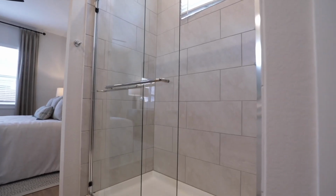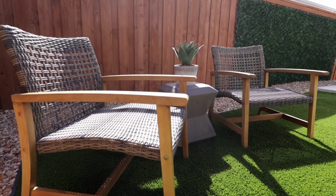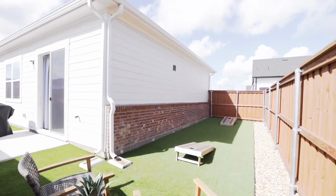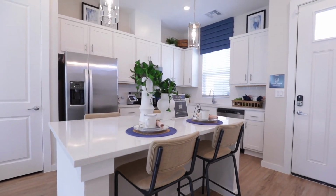Prevalent throughout the premises are light walls, wood-inspired flooring, and recessed ceiling lights. The bedrooms are furnished with a ceiling fan and a window with blinds. The bathrooms feature a vanity with undersink cabinetry, framed mirror, and walk-in shower.